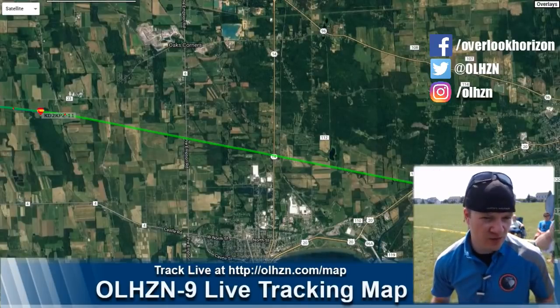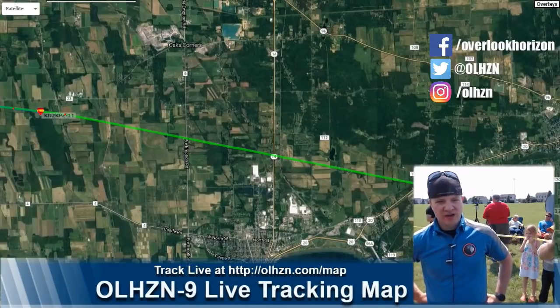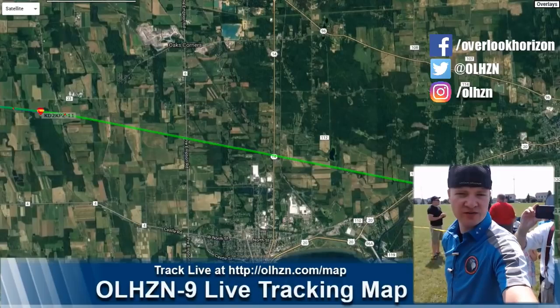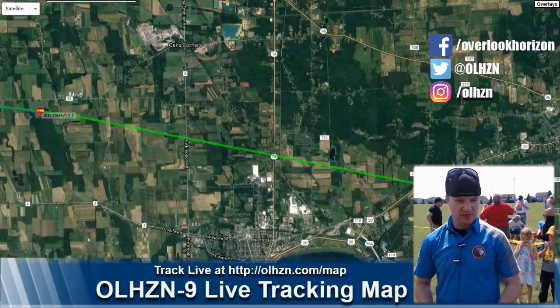So we're running into a little bit of trouble here at the moment. The last reading we got was 32,388 feet. That's this little dot right there. That was at 1:54 p.m., which was 7 minutes ago.